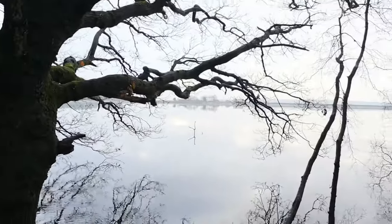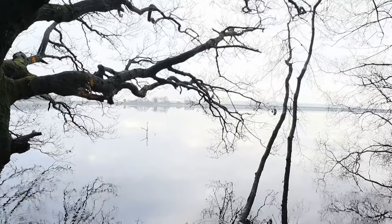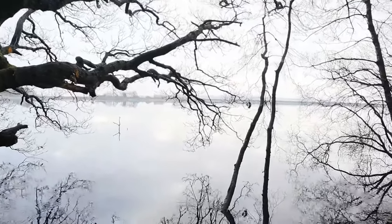Well, as you might have gathered, I've still not made it to the castle yet. I've come down to the water's edge where William Hesketh Lever actually envisaged the castle to be. But first, I'm at the water's edge. I've got that stick. I don't know if it's coming through here. A stick in the water, a bit of a tree.